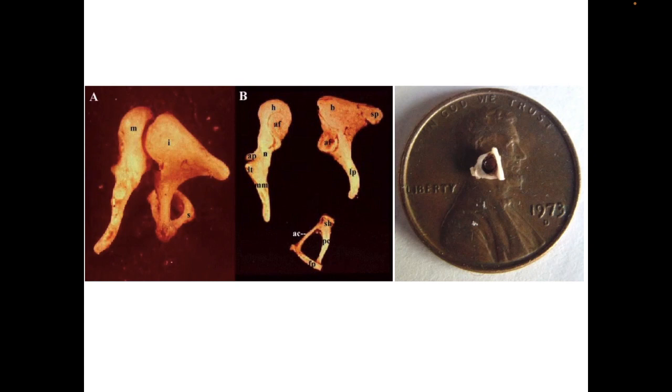So here you can see the 3 middle ear bones and how small they are. You have the malleus, incus, and the stapes. So the stapes is kind of like the structure that when you go on a horse, you put your feet through on the saddle.